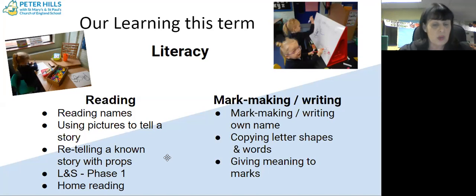With the role play and a small world, they're actually retelling the story, so they've got all the props and the toys to tell the sequence of the story that they know. Letters and sounds, this is the beginning of their phonics. So we're doing phase 1, which starts off with listening for sounds, playing the instruments to hear different sounds of the instruments, how we can change the sounds, make them louder and quieter. We have a lot of listening and attention games, and then as the year proceeds, we will then go on to initial sounds, CVC words, and teaching them that, so it also helps with their writing as well.